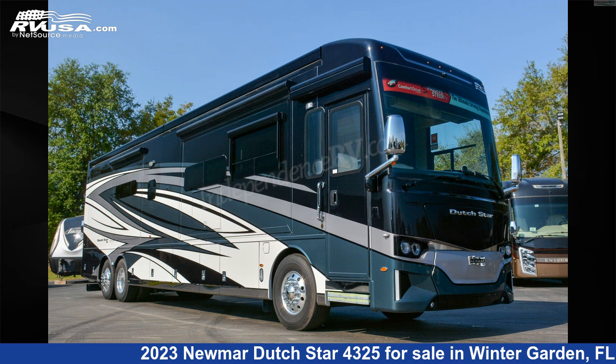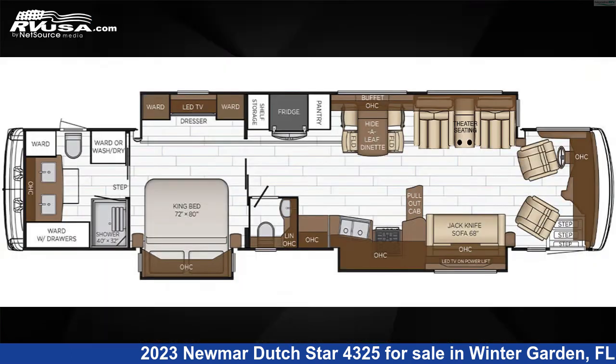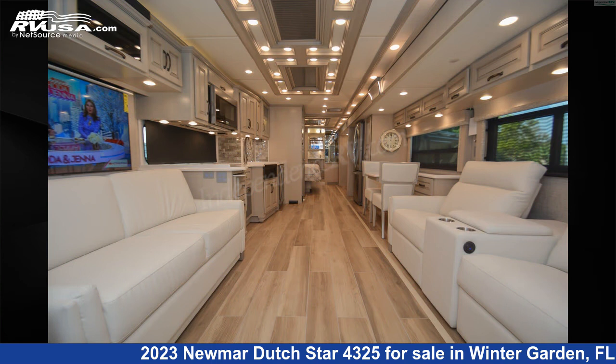This 2023 Newmar Dutch Star 4325 is a diesel pusher RV. It is located in Winter Garden, Florida, 34787 and is offered for sale by Independence RV Sales.